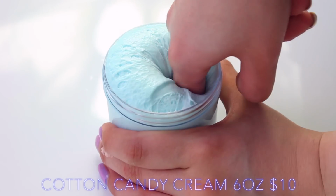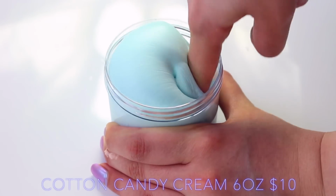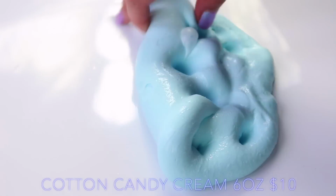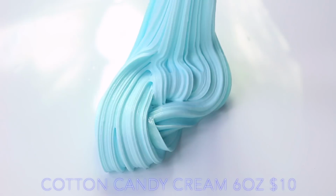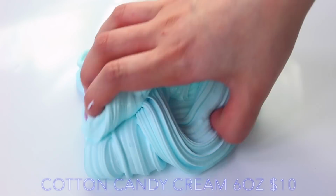Cotton candy cream smells just like cotton candy, and it's a really nice sweet scent, and the clay slime is actually really interesting because it doesn't at first look like a clay slime, but the more you play with it, the more obvious it becomes, and this is so thick, it inflates so much, and it also has really nice bubble pops and swirls so nicely.